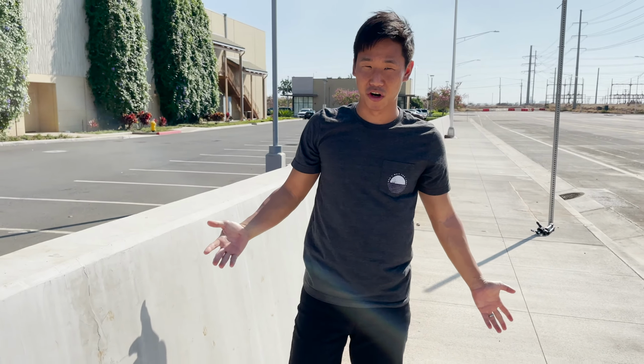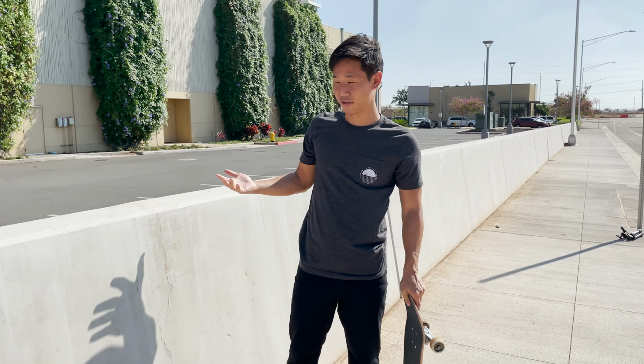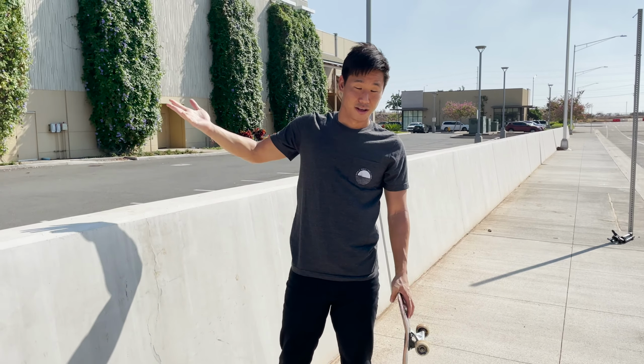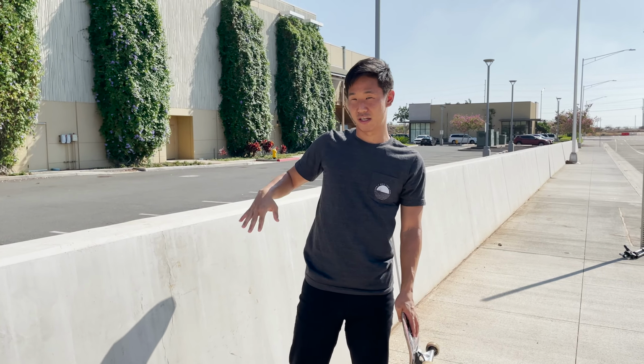It's probably way harder than I think. And I actually already think this is going to be really difficult. I don't know if I can land this, but that's why I'm here today. So I'm going to actually warm up with a couple wall rides just to get my body used to the wall because I haven't skated yet today. And then we'll see if I can drop in on it.